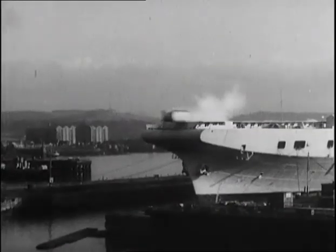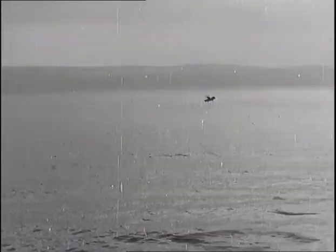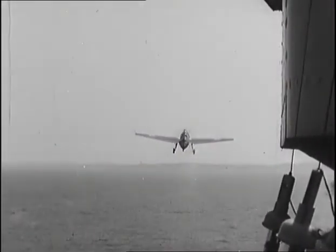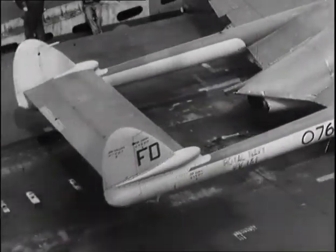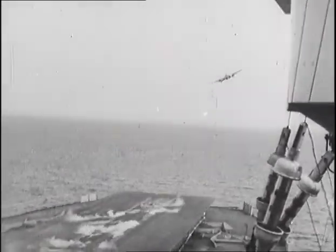The answer was developed in Britain, the steam catapult. After tests with blocks of equivalent weight to an aircraft, dummy planes without pilots were used. Then piston-engined aircraft. Finally, jets were used to prove the system, which draws steam from the ship's engines and uses a pressure valve to impart the necessary force to a piston attached to the catapult trolley.